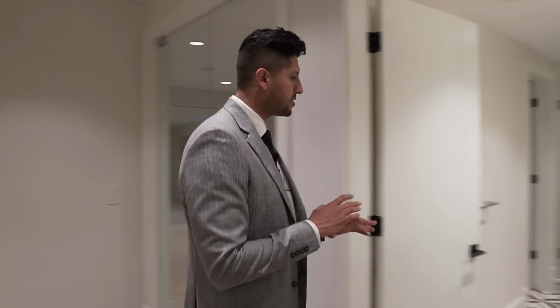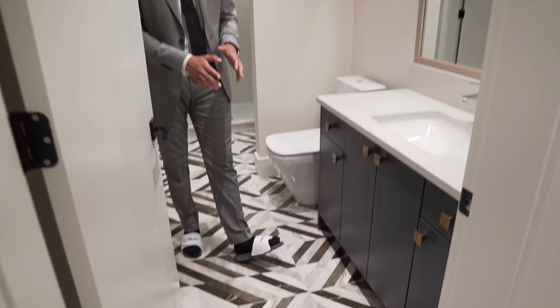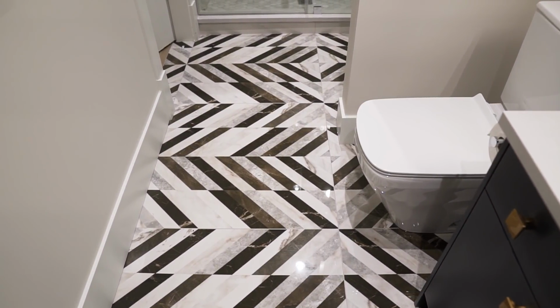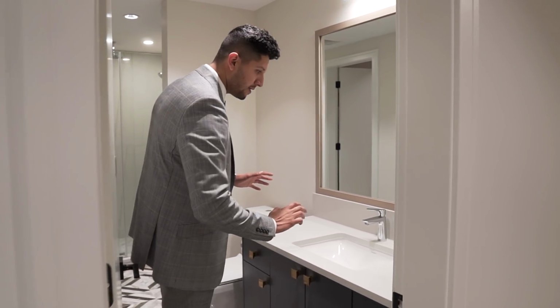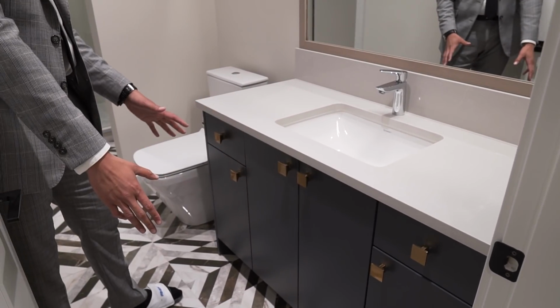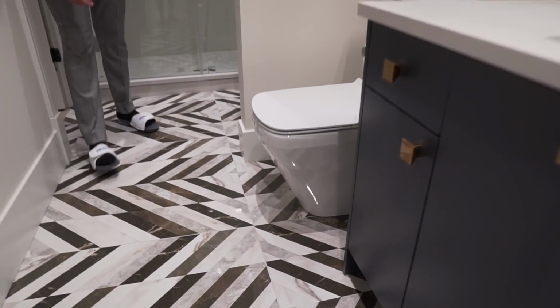Probably one of the nicest washrooms that I've seen. I really like this tile a lot. If I saw this tile at the store, I probably would not buy it just because it's so out there, but they did an amazing job. It works so well over here. And we got the countertop, which is right here. Beautiful choice of the countertop. I love these knobs and they complement the tile so nicely. Yeah, maybe Zach, get another shot of the tiles, man. That looks amazing. I'm gonna get out of the way.